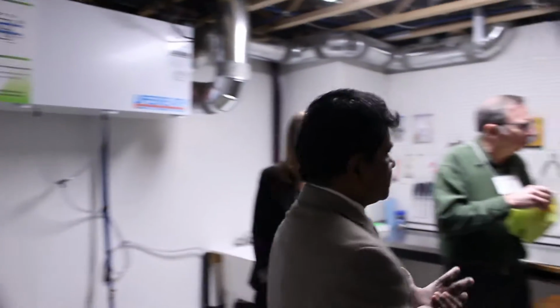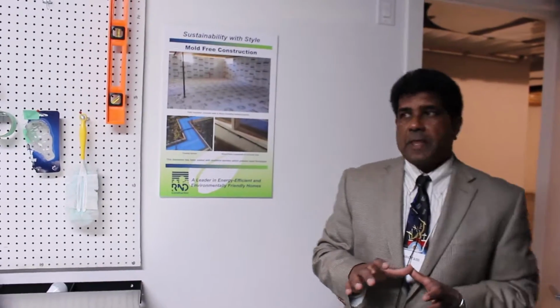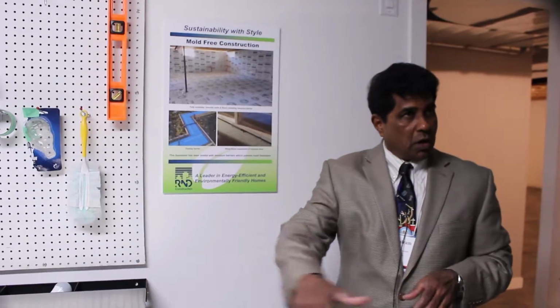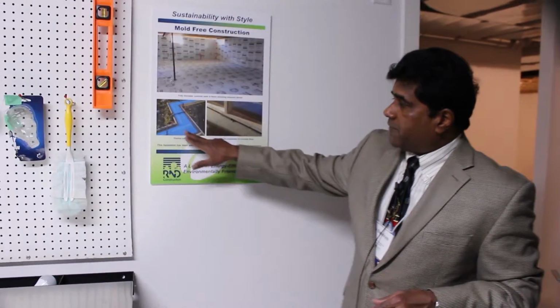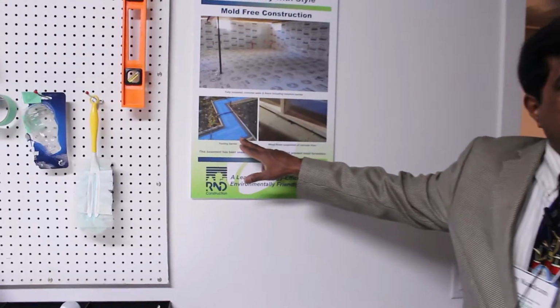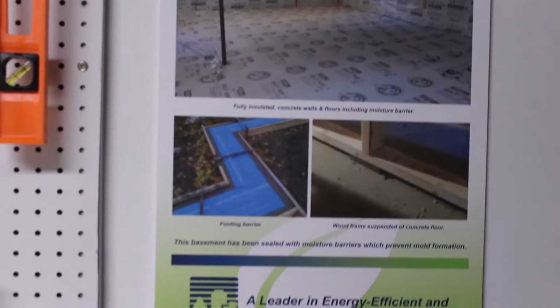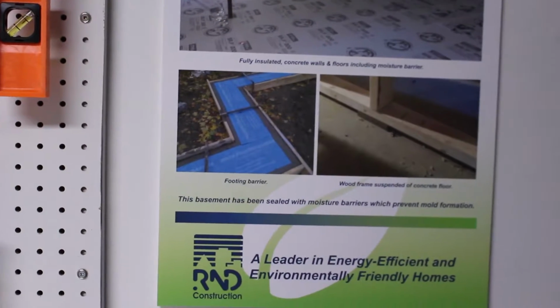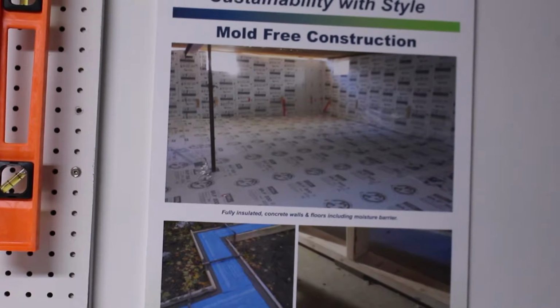Okay? So over here, I'm still working on indoor air quality. This house is constructed with a mold-free technique. So there's no possibility of having any wetness in the wall, behind the drywall. Here we have a footing membrane on top of the footing before the wall is poured onto it. So it blocks any moisture climbing up the wall. If you go to an old house, you'll see the lower part of the wall is always white.